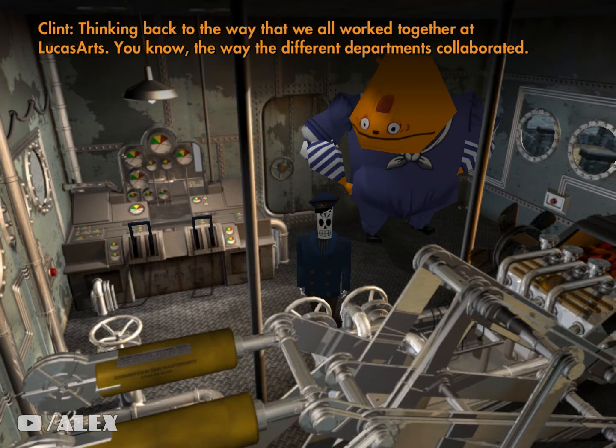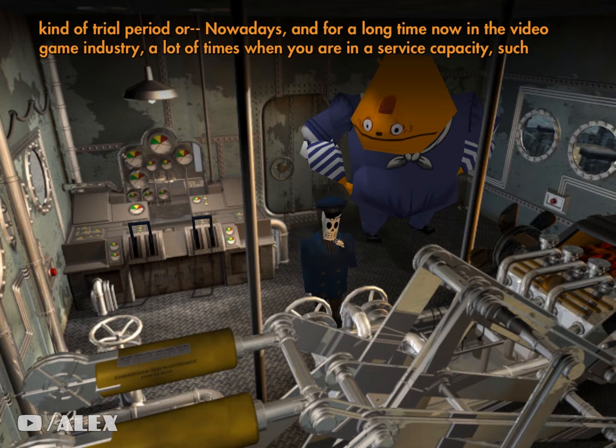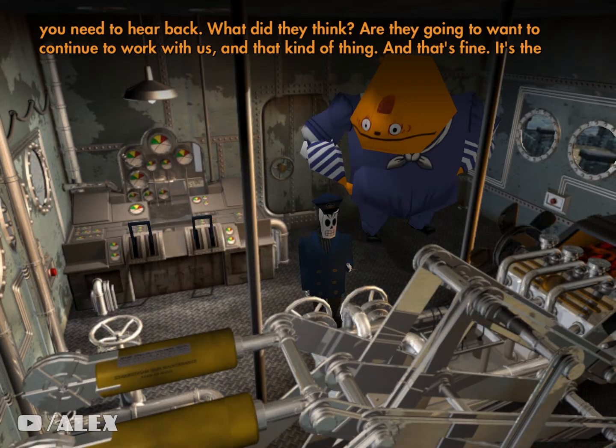Just thinking back to the way that we all worked together at LucasArts, the way the different departments collaborated, everybody just assumed that we were all rooting for each other and on the same team, and there was almost no sense of a trial period. Nowadays, and for a long time now in the video game industry, a lot of times when you are in a service capacity such as sound, audio, or music, there's really a vetting period where what you're presenting is being vetted by the directors and the producers, and you need to hear back what they thought, whether they want to continue to work with us, and that kind of thing.